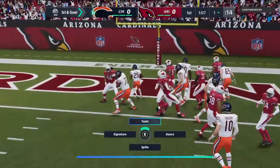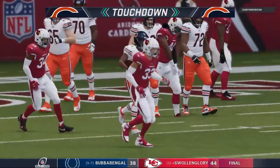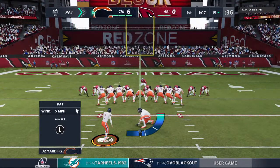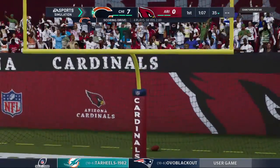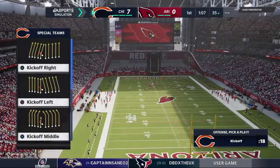They'll run for it with Tariq Cohen, and he'll get into the end zone. Touchdown, Chicago. Tariq Cohen taking it in, and the Bears have taken the early lead. And he's got it to make it 7-0 in favor of the Bears. Makes the score Bears 7, Cardinals nothing.